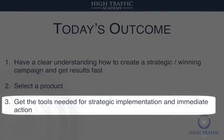Number 3, we're going to get the tools you need for a very specific and strategic implementation. Because to build the house, to build the cake, to build the airplane, all the things we've talked about, all the metaphors, you need specific tools. So we're going to give you the cake batter. We're going to give you the flour. We're going to give you the oil. We're going to set the oven. Today we get specific, step by step by step, to make sure you've got everything you need to be 100% successful across the board.